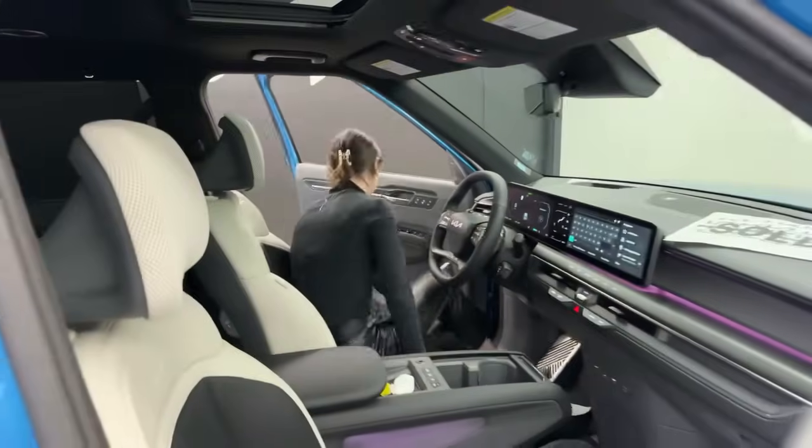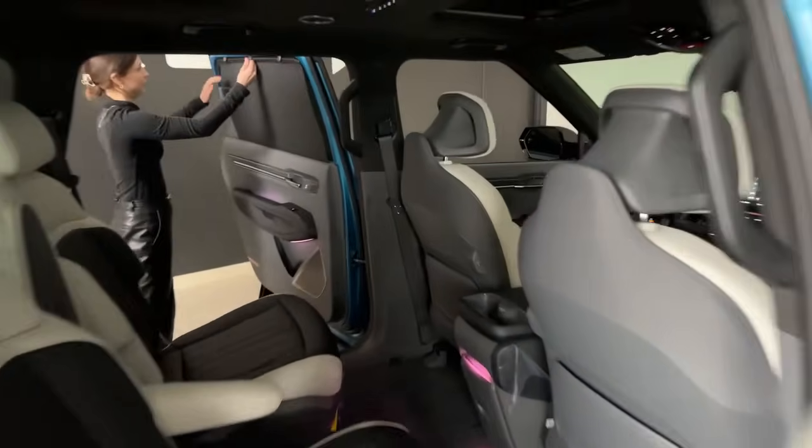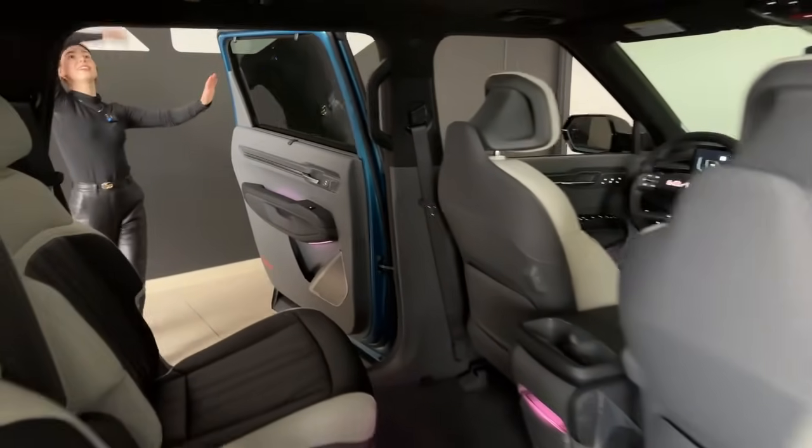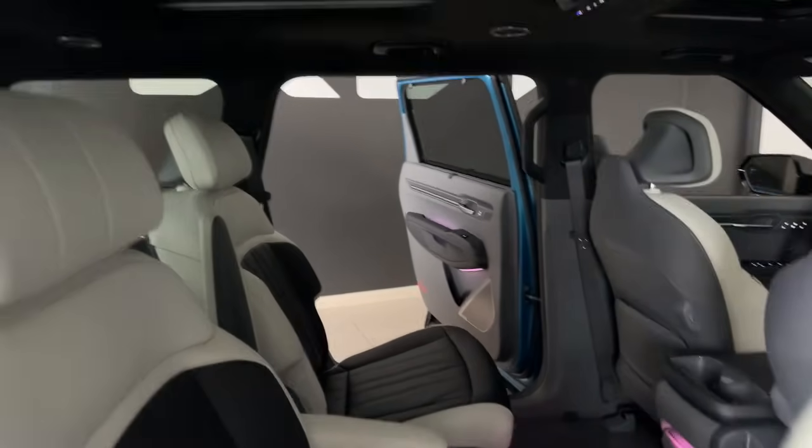Absolutely. All right, Charlotte, let's check out the back. It does have a rear wiper blade. It's just tucked under the spoiler like vehicles like our Sorento. So, lights. I love that design. Oh, no more lights. It's okay, Charlotte. It looks good still. There's still lots of lighting.